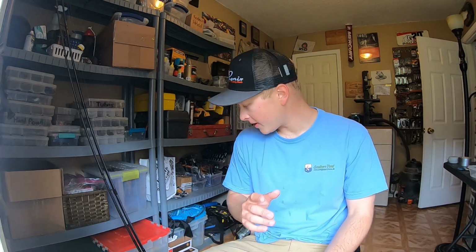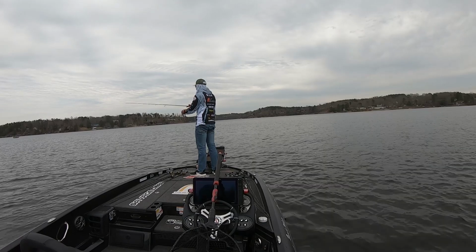So I had a pretty simple approach for Smith Lake. I really didn't have a lot of equipment. I kept it real simple. I used 2 rods pretty much the entire tournament, with the occasional rod mixed in, picking this thing up, picking that thing up. But really what did the bulk of my damage this week was a small swim bait.